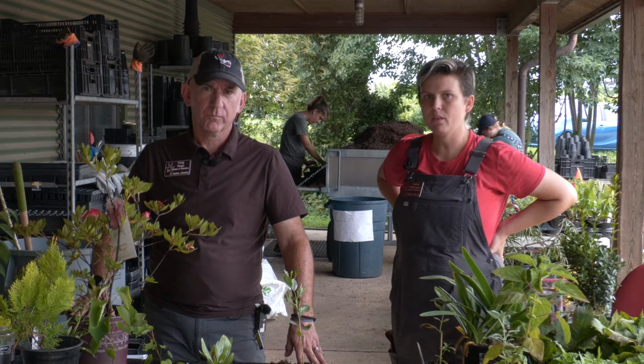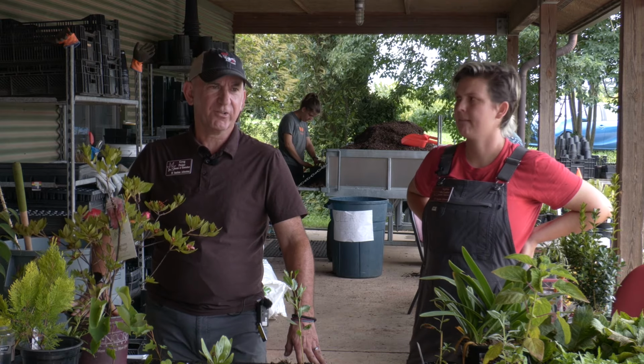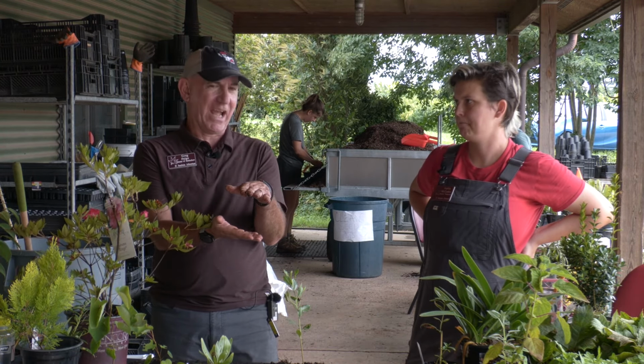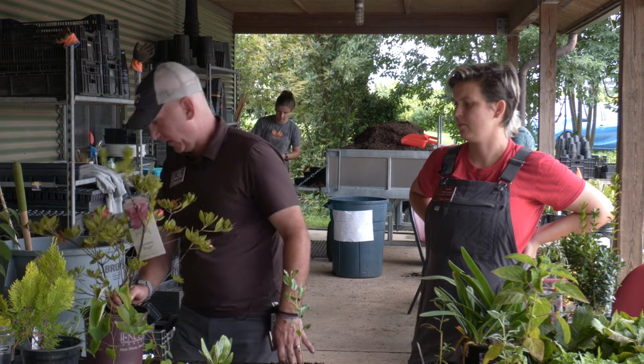Are there any other plants like that to be aware of so that he doesn't freak out when he plants it and all the dirt falls off the root ball? Azaleas are known for that. There used to be a pot called an azalea pot that was more shallow that they would step them up in. That's usually the case when I've seen azaleas.